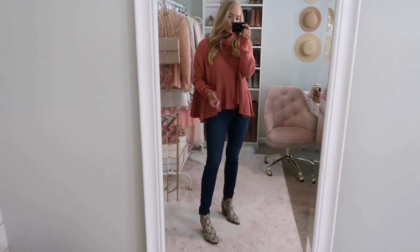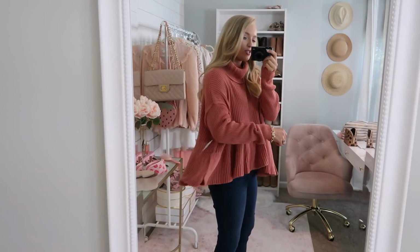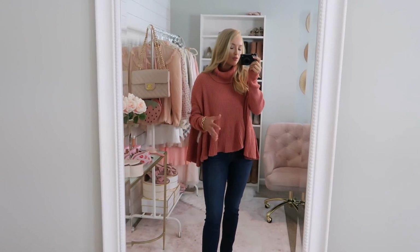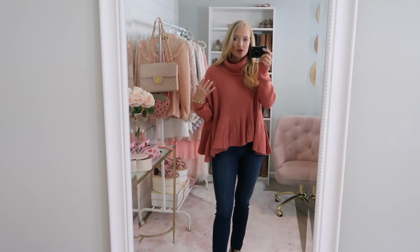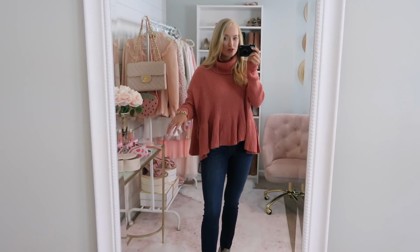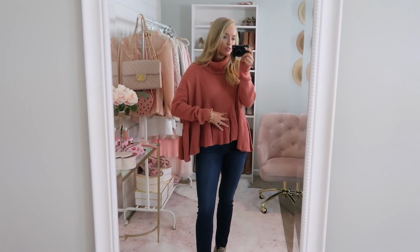And here are those same booties dressed a little more casually with this Free People sweater. It has such a fun little flow to it. It's definitely typical Free People style, a little more oversized fit. I am wearing a small. I feel like you can easily size down in this. It fits well on the shoulders, but there's a lot of material through here, which gives it that fluttery, flowy look. This does come in multiple colors, but I'm really drawn to this orangey shade.